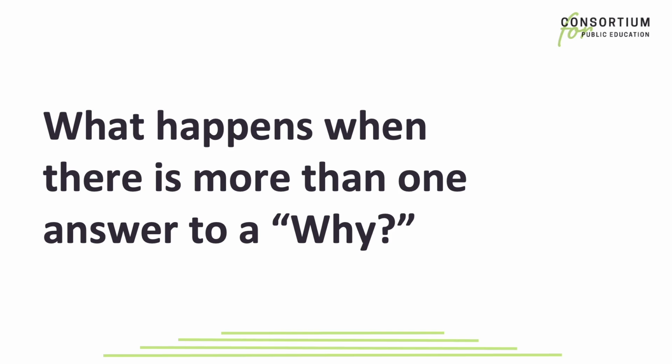If your team happened to identify more than one answer to Step 3, apply Step 4 and Step 5 to each answer that was given in Step 3 until the team has identified another countermeasure. This will give you multiple countermeasures to apply to one identified problem.